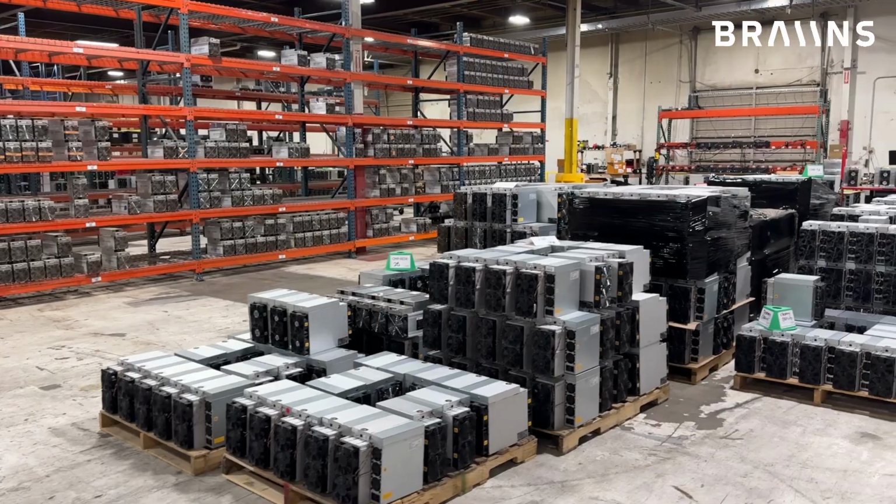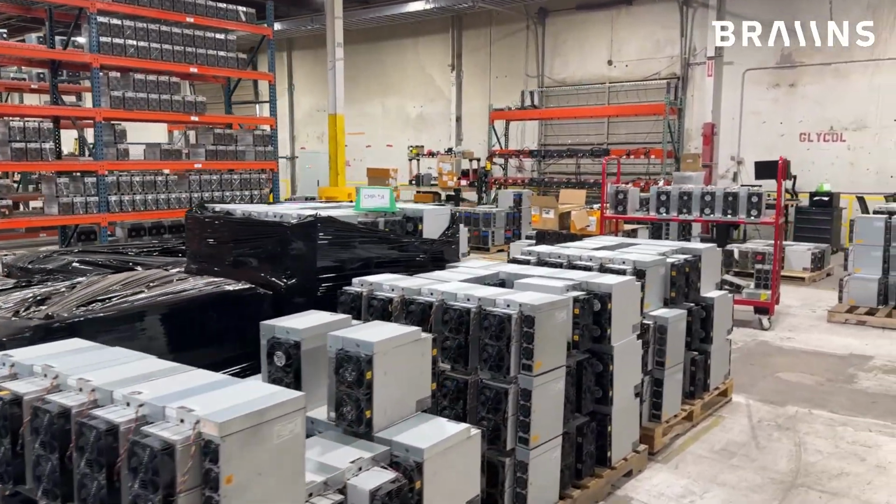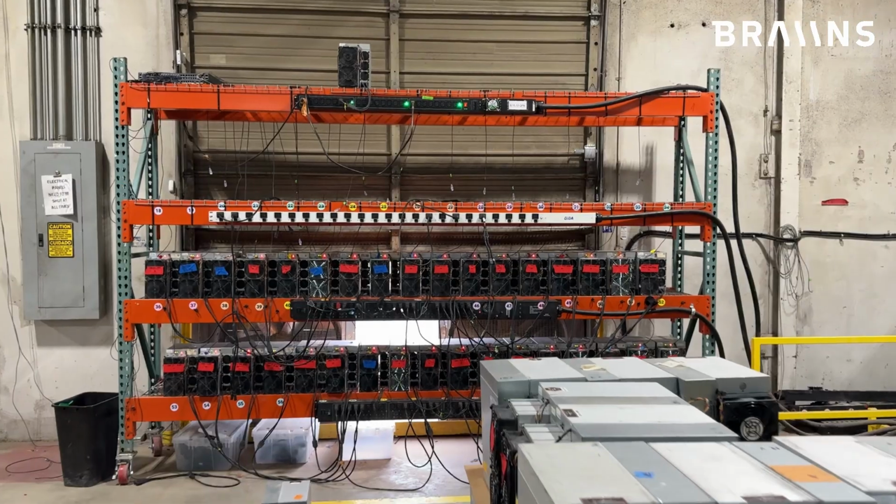I think we processed over 4,000 miners last month, whether that's clean, test, ship, flash Braiins on the miner, get them ready for immersion, or it's actual repairs. Control boards, power supplies, fans.